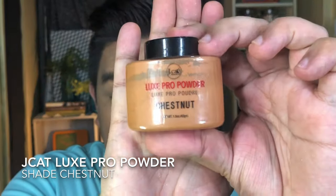You see the difference kapag super full coverage yung ginamit kong concealer tapos pinatungan ko pa ng full coverage foundation. No. So this took me a while para magets, no? Parang pinagsama-sama ko yung mga napapanood ko sa YouTube eh, and then I translate it into my own. Parang minsan nga sabi ko eh, parang drag na matong makeup ko. Parang ganun eh. And then to take the bronzing a little further, I'm going to use Jcat's Luxe Pro Powder.